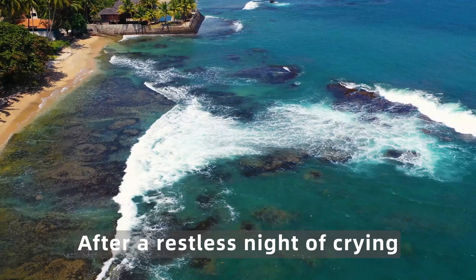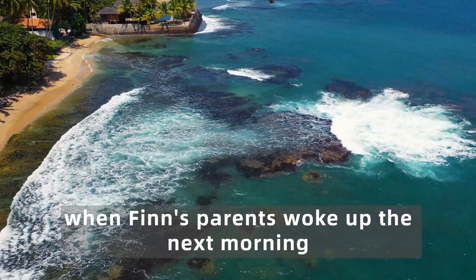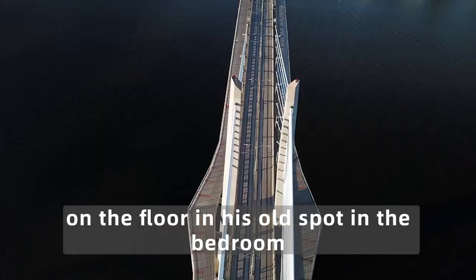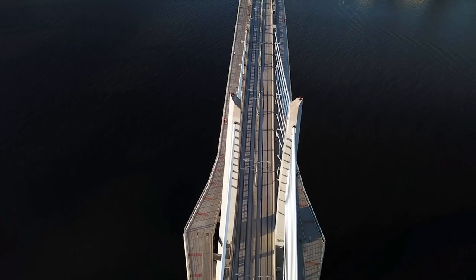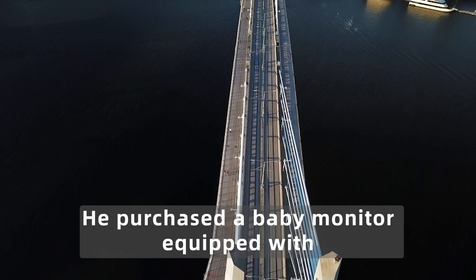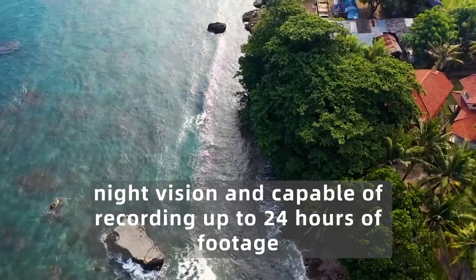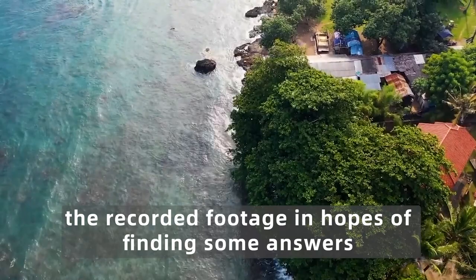To their surprise, when Finn's parents woke up the next morning, their son was nowhere to be found in their bed. Concerned, they got out of bed and discovered him lying on the floor in his old spot in the bedroom. Finn's father, feeling at a loss, decided to take one last measure. He purchased a baby monitor equipped with night vision and capable of recording up to 24 hours of footage. They decided to wait until morning to review the recorded footage in hopes of finding some answers.